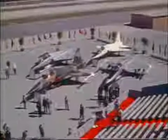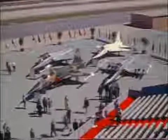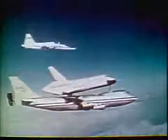The final E and F models were delivered to the Singapore Air Force in 1989. The total number of T-38s and F-5s manufactured was 3,806. The T-38 Talon was the only version of the plane to go into use with the USAF in large numbers. 1,139 were purchased.